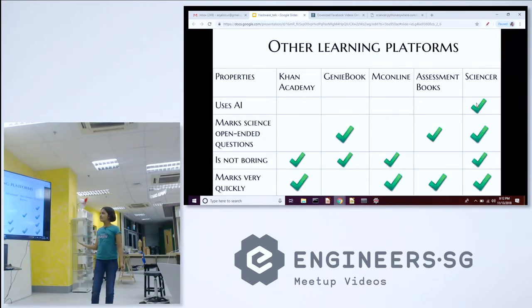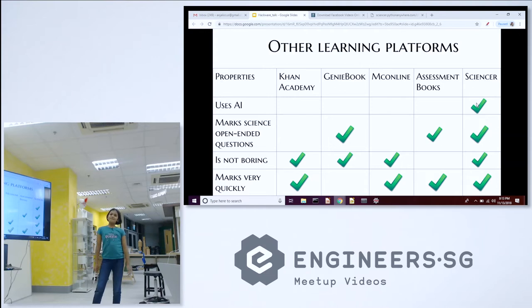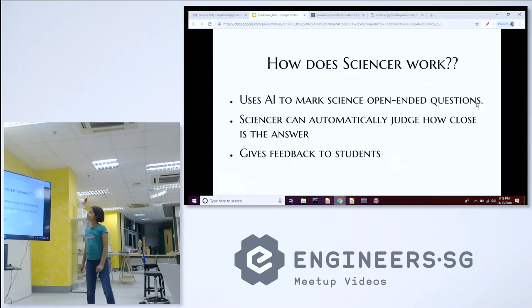There are other learning platforms like Science Up, such as Khan Academy, Genie Book, MC Online, and Assessment Books. Out of all these, only Science Up uses AI. Genie Book, Assessment Books, and Science Up all mark science open-ended questions. But Assessment Books are too boring, and Genie Book takes too long because it gets teachers to mark it. Science Up can automatically judge how close your answer is to the model one. It also gives feedback to the students.